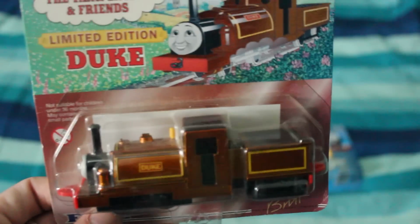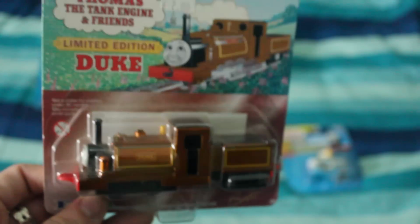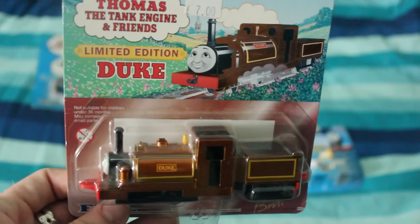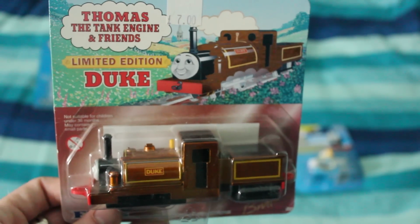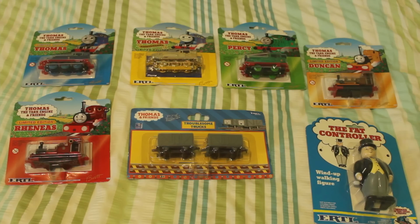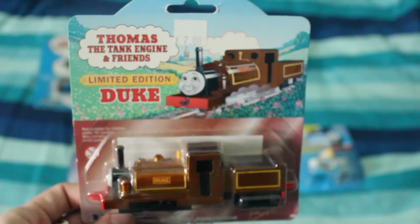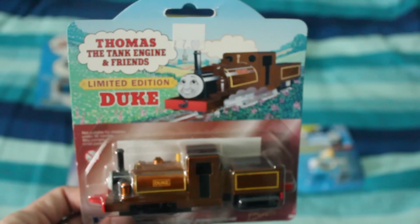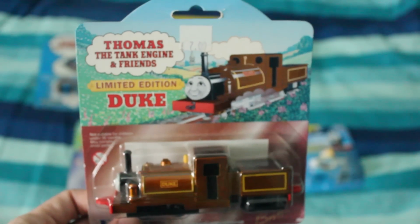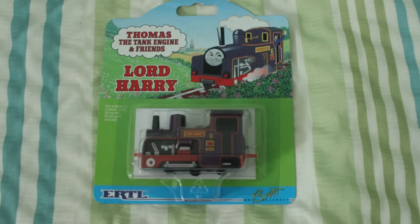So this is a limited edition metallic Duke. And when I was younger, obviously they had all the other metallics out, and you've probably seen that I had Thomas, Percy, Rheneas and Duncan from another video that I did. And I never actually knew that Duke was out in the metallic range. You can also get Lord Harry. I don't have Lord Harry in the metallic range, but I do have him in the normal range. But I would like to get Lord Harry another time, I think, just for collection purposes.